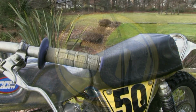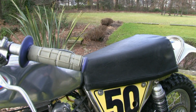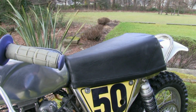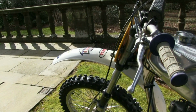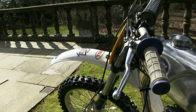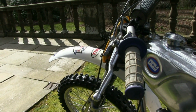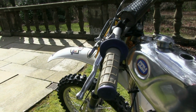These are high quality, hard wearing graphics and stand the test of time. The seat cover is designed from the original 1974 spec, and the cover was also supplied by Alan Reed of MXM Graphics. The Renthal bars are Dura style Renthal bars, and they are complemented with Magura levers and Venhill throttle, and all the cables are Venhill supplied.